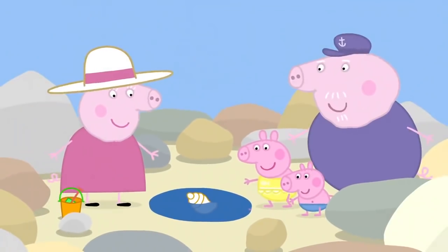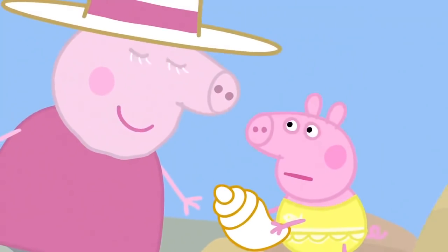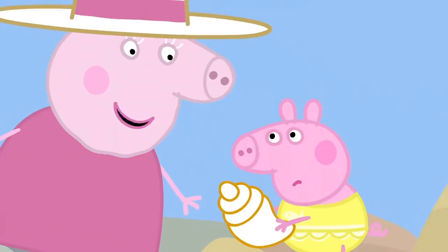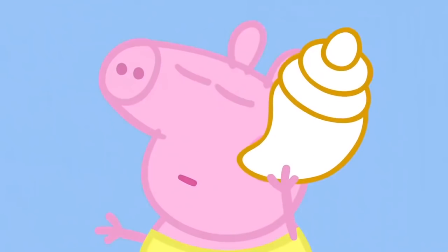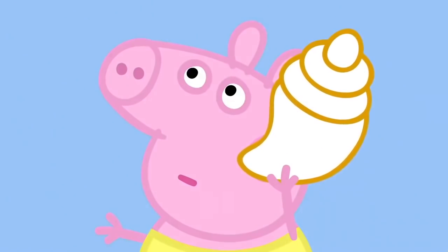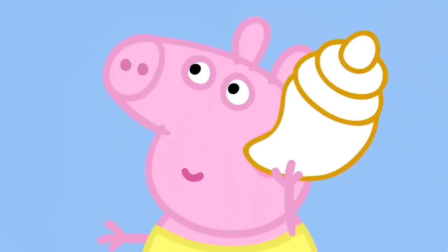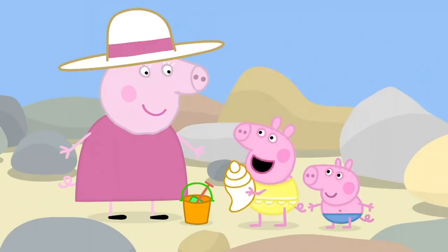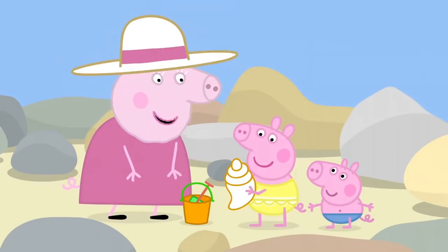What can you see? A seashell. Can you hear the sea in it? What do you mean? If you put a shell to your ear, you can hear the sea. Wow! I can hear the sea. I love my seashell. George, can you find a seashell too?